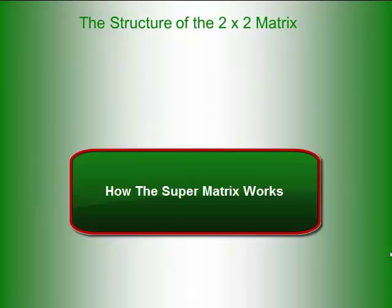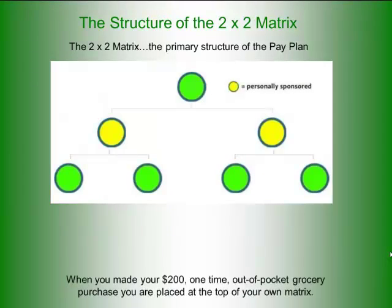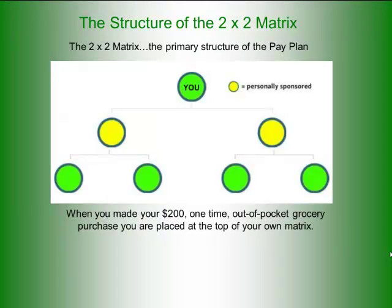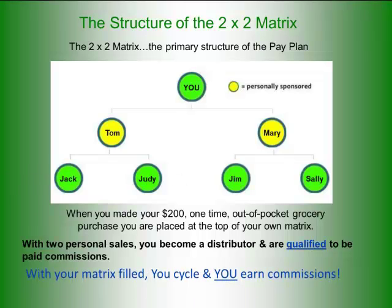Now let's take a look at how that simple activity fits into the structure of the 2x2 matrix. Again, when you purchase your initial $200 worth of groceries, you're placed at the top of your very own matrix. Then you go out and you find two more people who want to do the same thing. And with these two personal retail sales, you become a distributor and are qualified to be paid commission. Now remember, you're going to help Tom and Mary go out and find their two people as well. And when that happens, your matrix is filled and you cycle and you earn commissions.